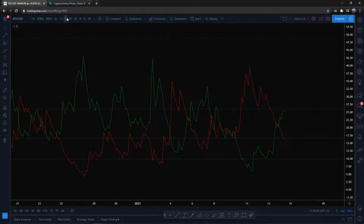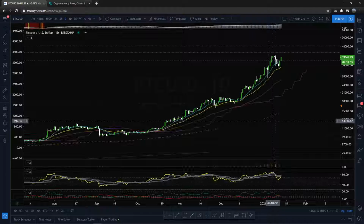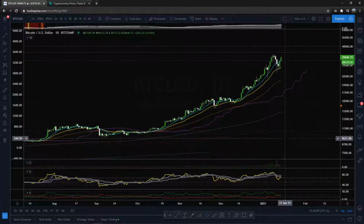But yeah, this is looking very constructive. I like everything about this. It kind of looks like we're just going to get some continuation.